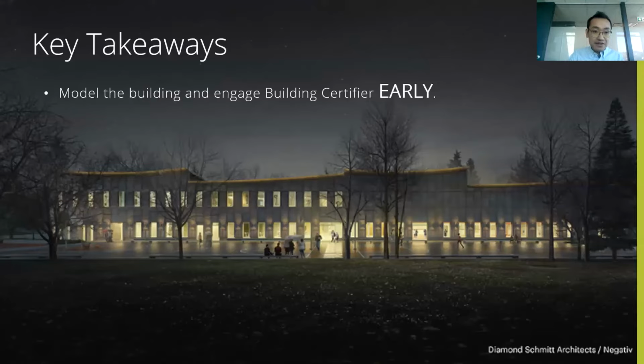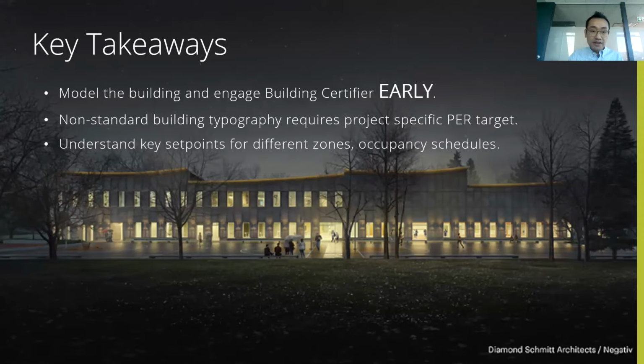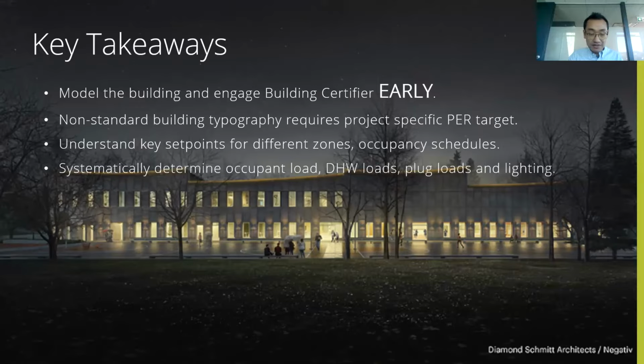So some of the key takeaways here. Model the building early and engage with the building certifier. Non-standard building typologies require project-specific PR targets. Understand the key set points for different zones and occupancy schedules. And then we need to systematically determine occupant loads, domestic hot water loads, plug loads, and lighting.